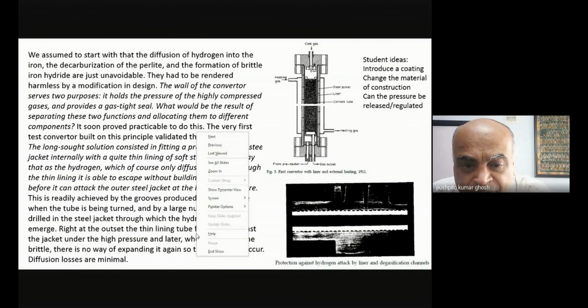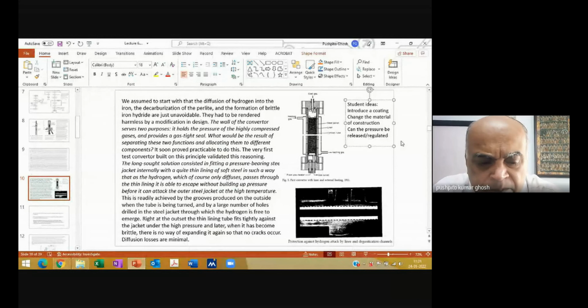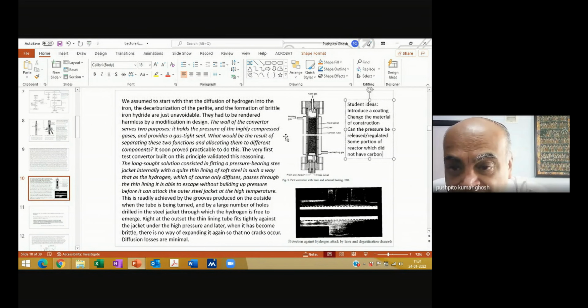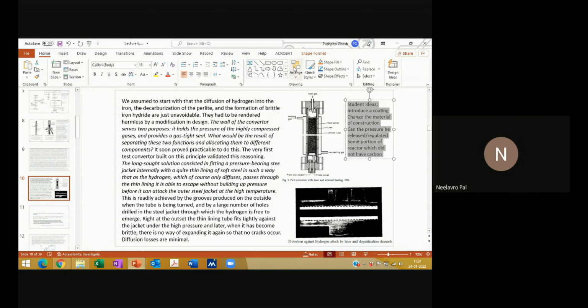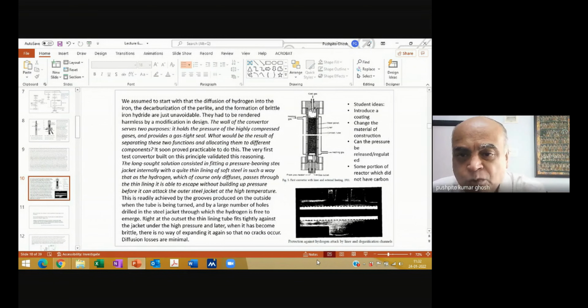All right. So I will say that some portion of the reactor did not have carbon. Right? That's what you were trying to say, something like that. Is that correct? Yes, sir. Yeah. So that's brilliant, what you thought, and in a sense, that's what they're doing.